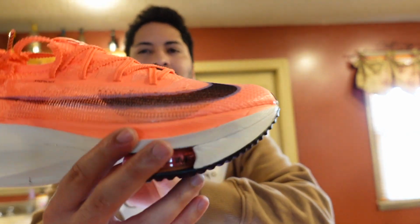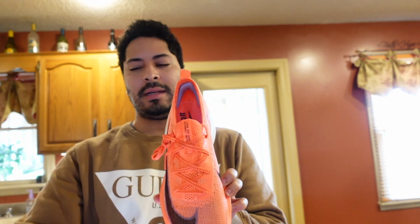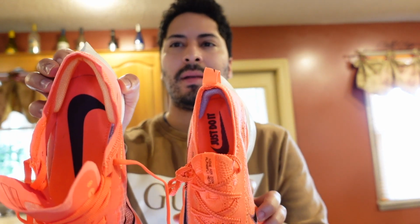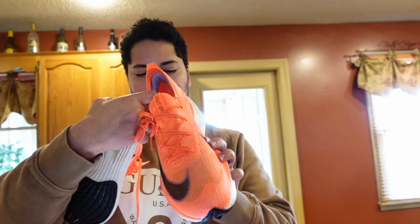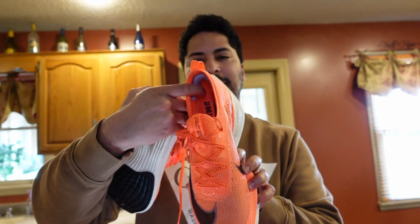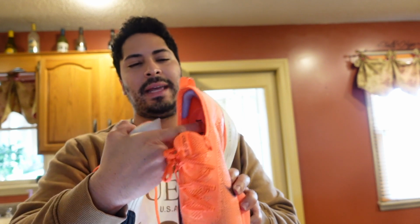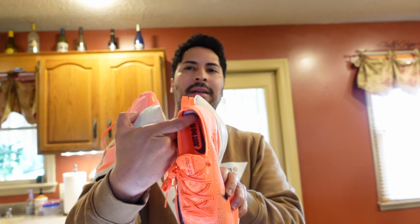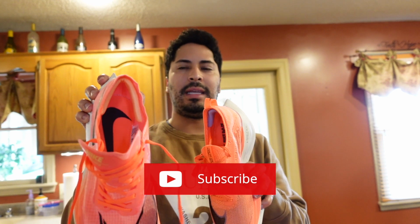Woof! Super neat. Alrighty guys, this does have the inner lining as well on the heel, just like these do. I would say it's about the same thickness. It feels, to me personally, when I'm wearing the shoe, like it's thicker on the Nike Air Zoom Alphafly Next Percents, just because I don't know what it is. Maybe it's the tighter fitness of the shoe, but it is a thicker heel here. I would feel like it presses on your Achilles a little more than it does on these.